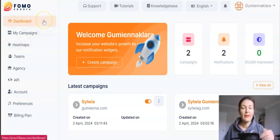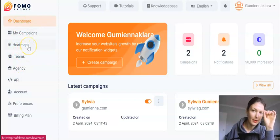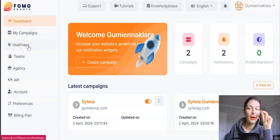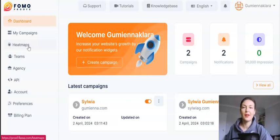Alright, so I have access to the front end and some of the upsells as well, except for the unlimited, which actually allows you to remove the branding, the so-called watermark of the software, on your notifications and put in your own branding. So you will have this option with unlimited, OTO number 1, that is.